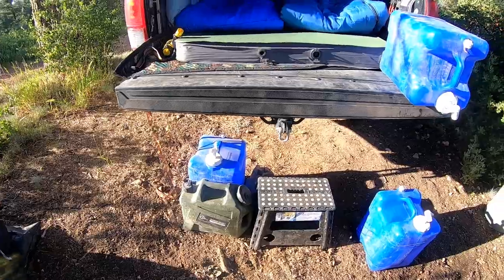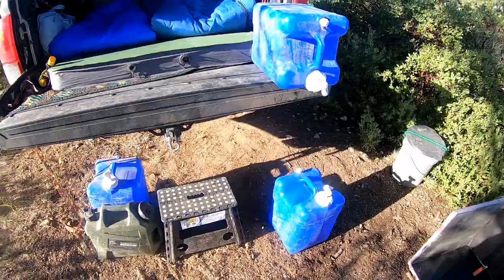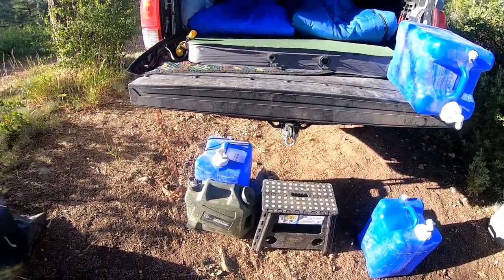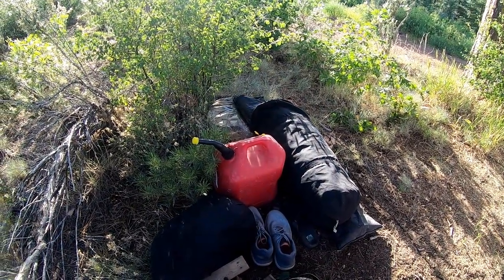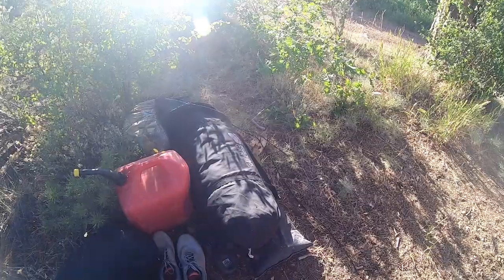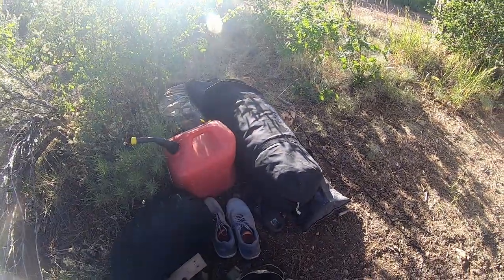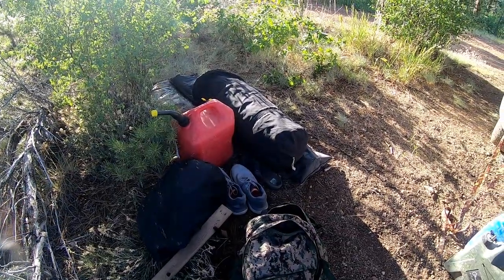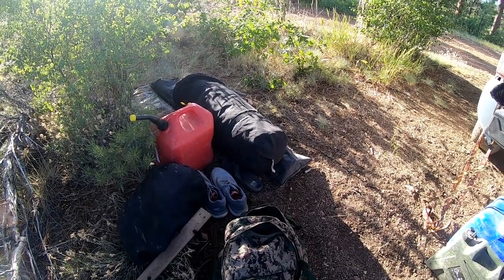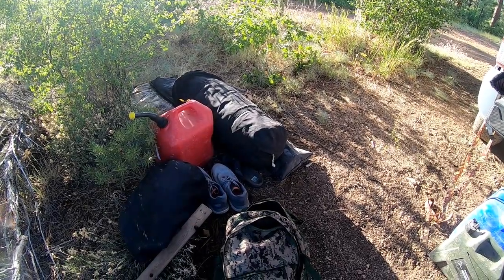There's a couple more water jugs. I like that little thin water jug. That's easy to move around camp and put on the dinner table. Gas can. We are pretty remote. It's good to bring that. And I even brought the Kodiak canvas tent, even though we're not using it. I threw it in there just for safety's sake. And it's good to have. But there you go. That's what we bring along for this trip.